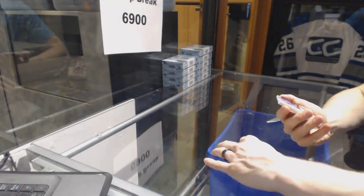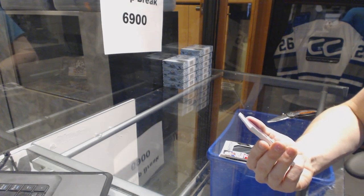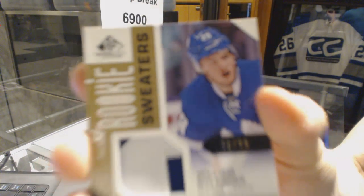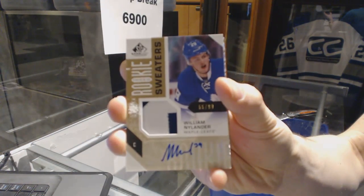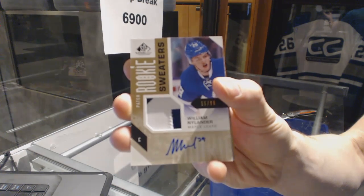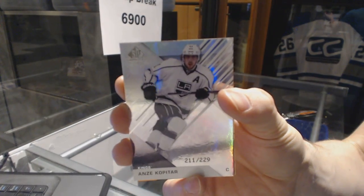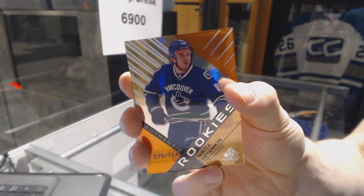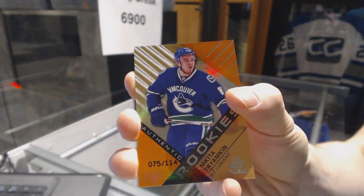And we've got a two-color inked rookie sweater patch and autograph, numbered 55 of 99 for the Toronto Maple Leafs, William Nylander. We've got a base rainbow numbered to 229 for the LA Kings, Anze Kopitar. And we've got a rookie orange rainbow numbered to 114 for the Vancouver Canucks, Nikita Trampkin.